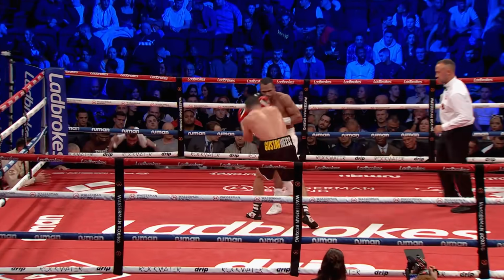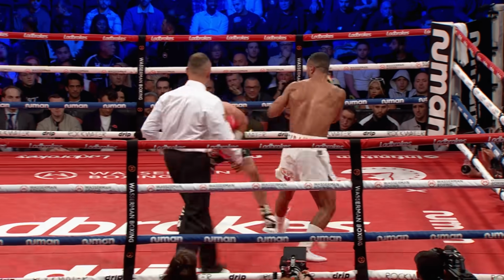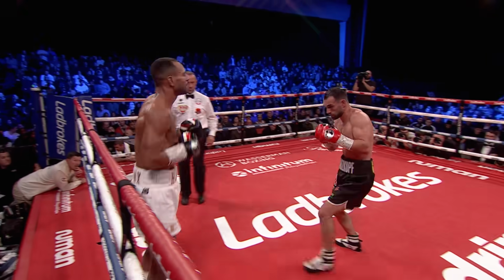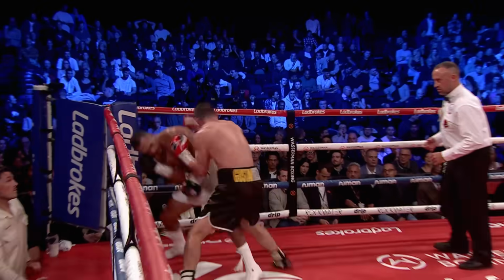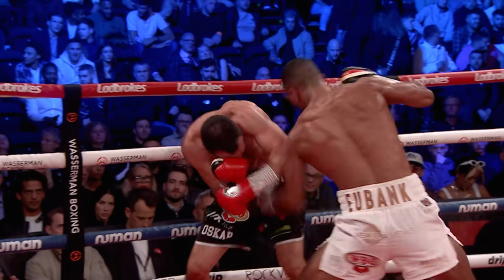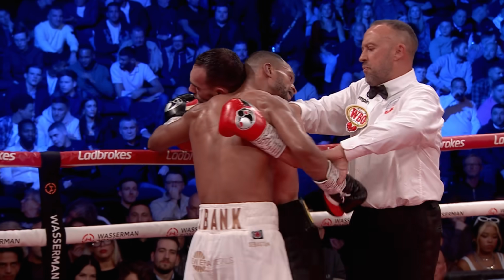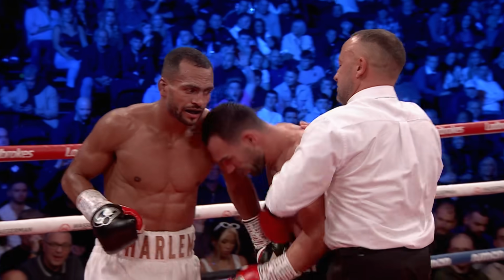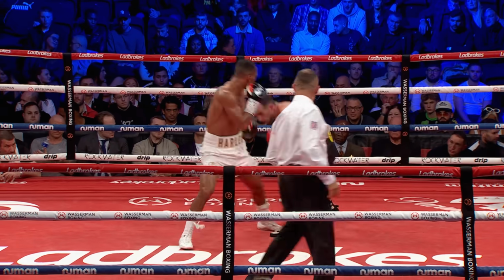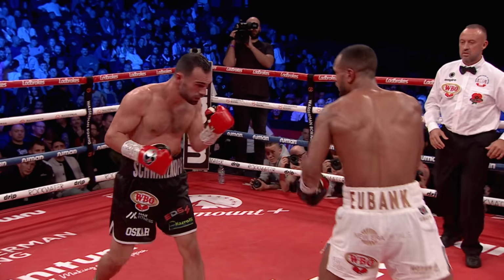So we move into the second half of the fight. Eubank surely ahead on the cards here, of course, with that knockdown in round 3, but there is no question this very, very strong and high-class German could come on strong in the second half of the fight. Yeah, I think Eubank is winning the rounds, but it's just little pockets in the rounds that give Schwarzkopf a little bit of hope, a little say that I'm involved in this. It's not easy out for you.